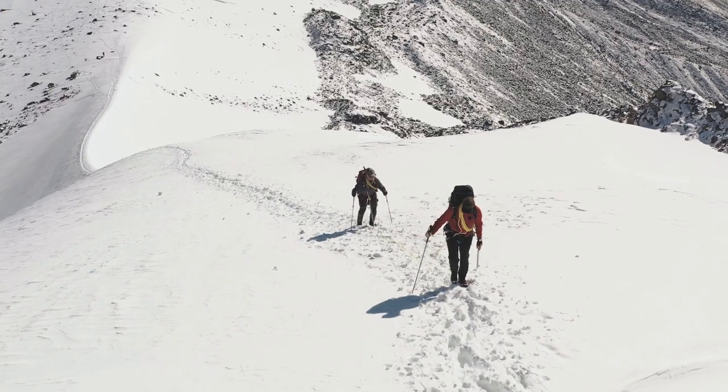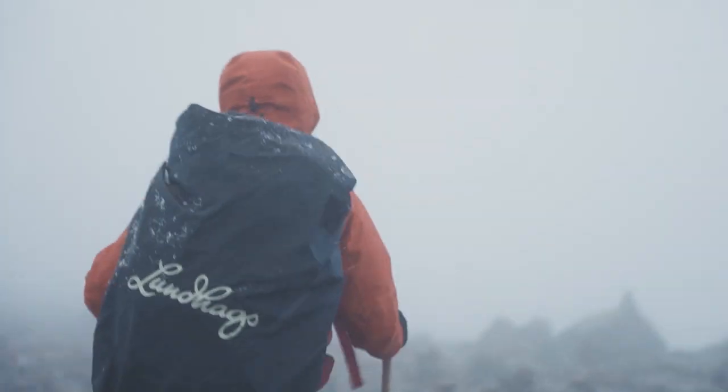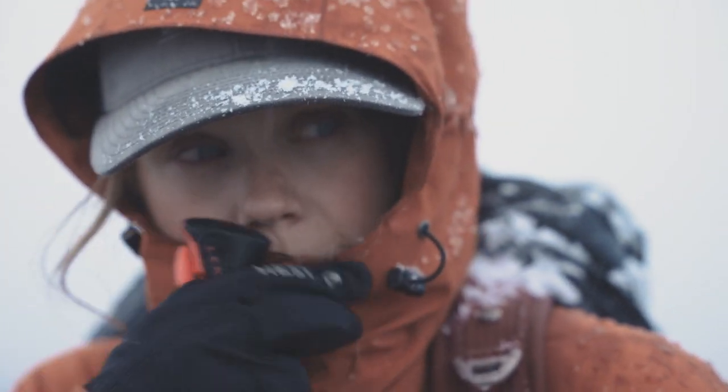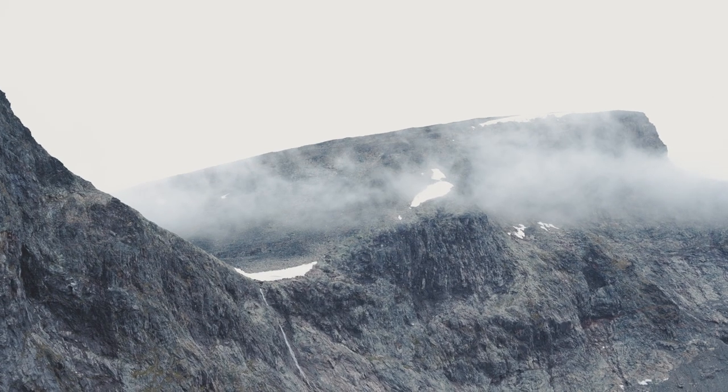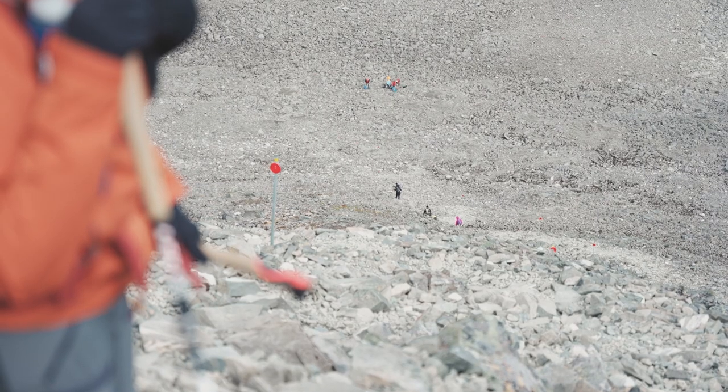The challenge of the Swedish mountains is the changeable weather. You can expect 30 degrees Celsius and you can expect snowstorms. So it's really changeable and you have to be prepared for that, which means that you have to pack gear for all these kinds of conditions.